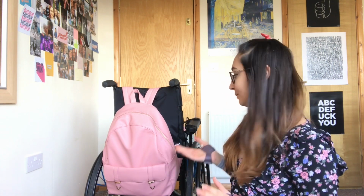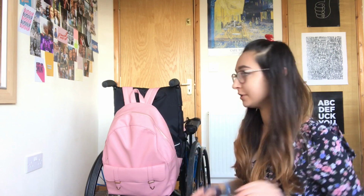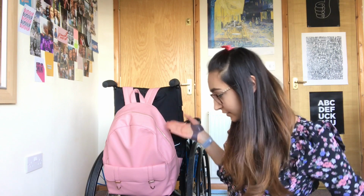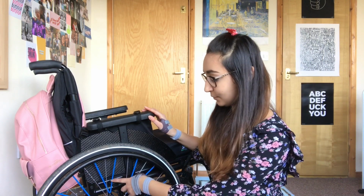I think using a backpack on a wheelchair isn't really a new tip or anything, but this is the one I use on my wheelchair, and actually it's made me feel a lot more comfortable with using my wheelchair. Yeah, I just think it adds a bit of personality to it, and I really like this bag anyway. And then moving on to something which doesn't really have a practical purpose are these spoke guards.